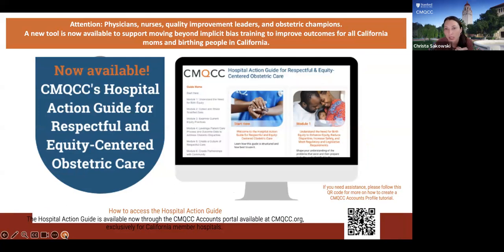It's only available to California hospitals, but it really starts from the beginning with a nice little explanation of exactly how to use the guide. And you can go step by step through it. We hold monthly office hours where we can answer any questions that you might have about implementing things in the hospital action guide, or if you can't find something, or if you want to know where to look for it a little bit better, we're there to support you on top of this being a self-guided program.